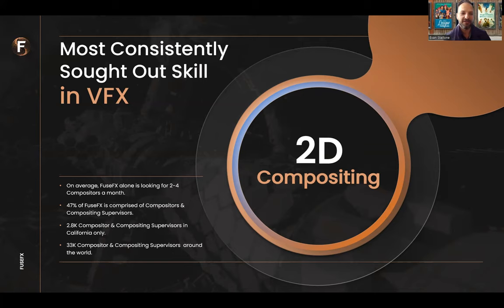So globally, there are around 33,000 compositors, just focus on LA alone, we're almost at 3,000. So it's one of those things that not just us, but every single VFX company, we're constantly looking for. I remember having an interaction with one of my colleagues at another company, and basically just said, you can't have that person. There's only 2 available compositors in this city, and they're ours. So we had this like outward battle back and forth. So if you're really trying to find a way in, it's a great way to learn the ropes. It's a great way to figure out where you belong in a department, just starting off in 2D.